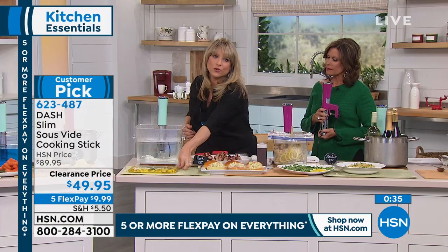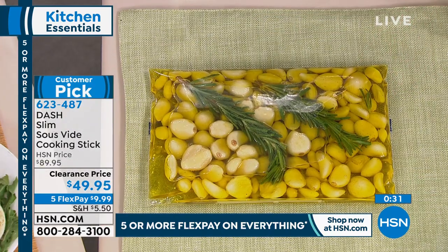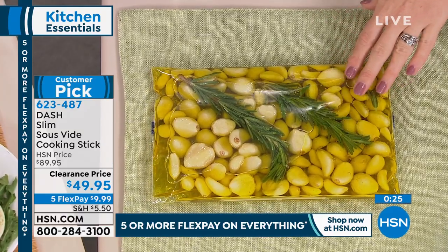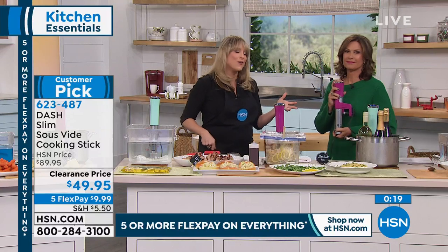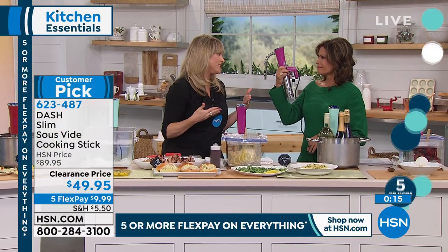The other things you can do, and now we're getting fancy, is you can actually do your infused oils under sous vide. This is how a lot of the restaurants do their infused oils. So we just took our EVOO, extra virgin olive oil, we added a little rosemary and a little garlic, we sous vide it for a couple of hours, and now you have your very own rosemary garlic infused cooking oils that you can either keep and cook with or gift away at the holiday season.